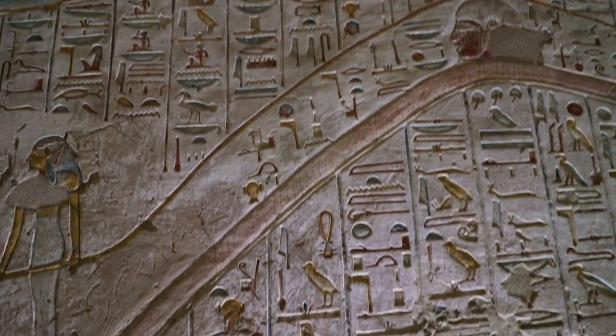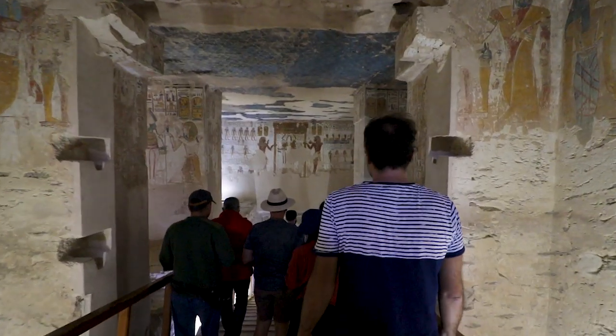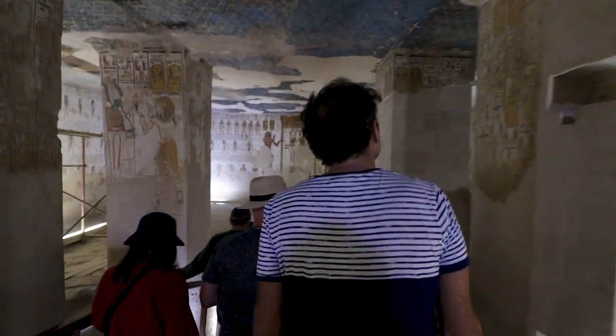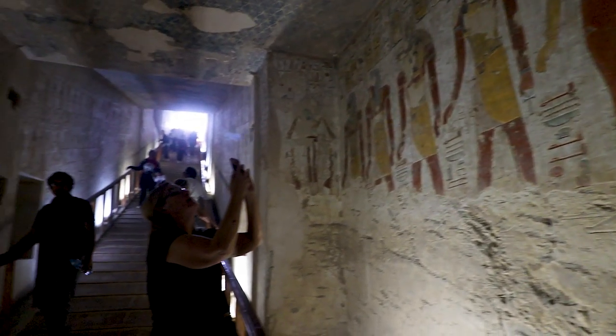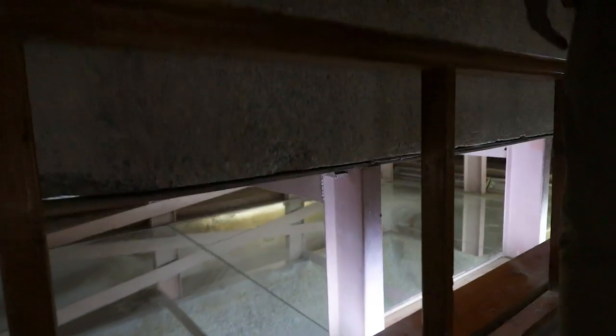Look at this! Look at these carvings! Wow, big hallways, beautiful decorations, carvings, colors. I was not expecting this at all. This must be one of the burial chambers, the first one I would guess, because it goes deeper. Here we can still see a part of it, the big chamber is still here. Of course the contents have been taken out for the museum in Cairo, but wow, you can still see the original burial chamber.